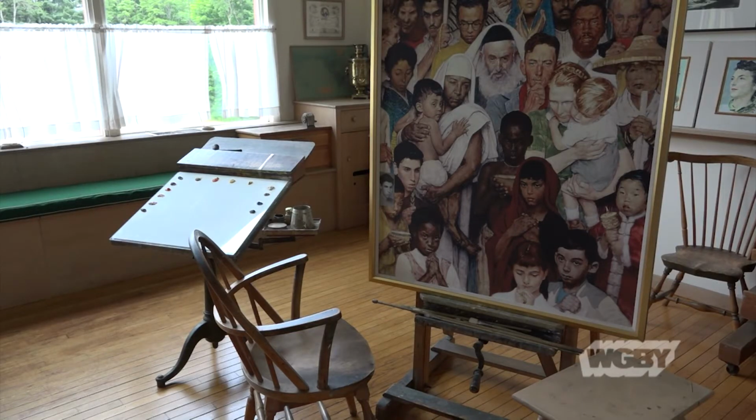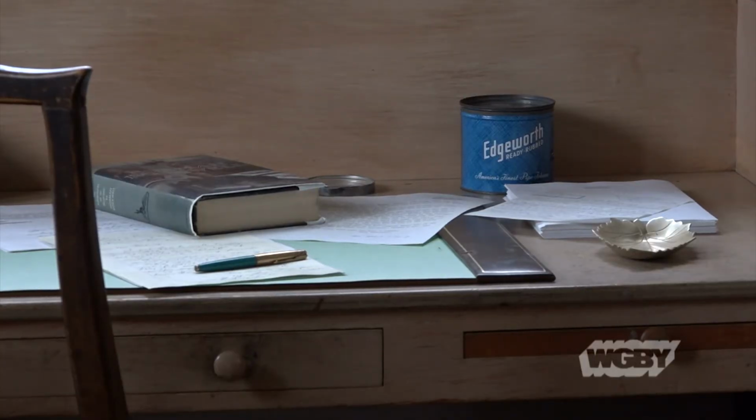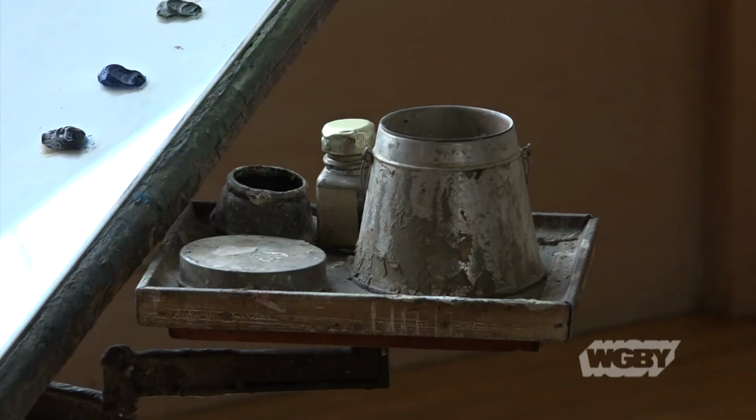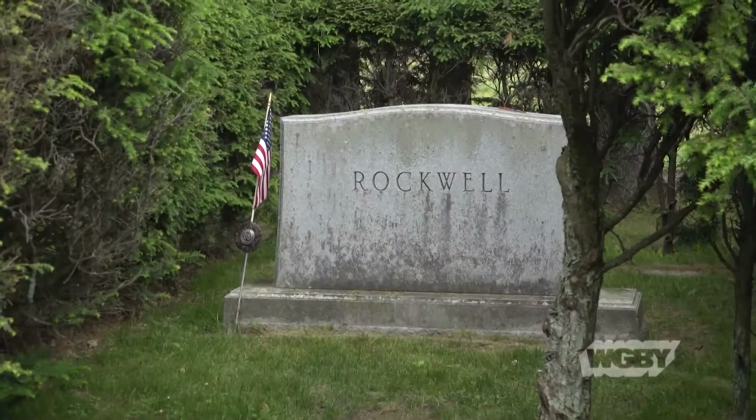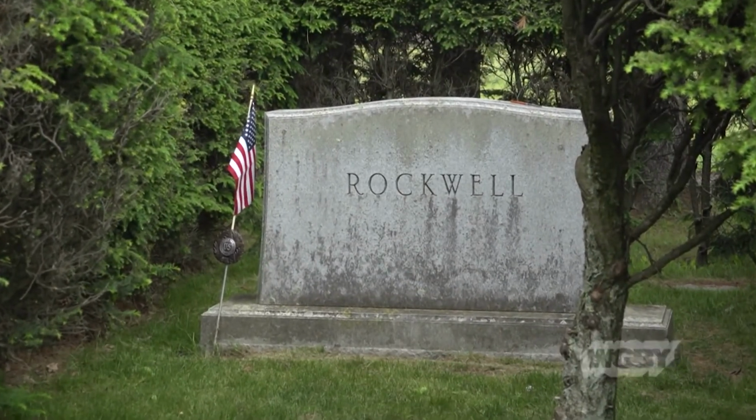Rockwell produced more than 4,000 original works in his lifetime. He was also commissioned to illustrate more than 40 books, including Tom Sawyer and Huckleberry Finn, as well as painting the portraits for Presidents Eisenhower, Kennedy, Johnson, and Nixon. Norman Rockwell passed away in November of 1978.